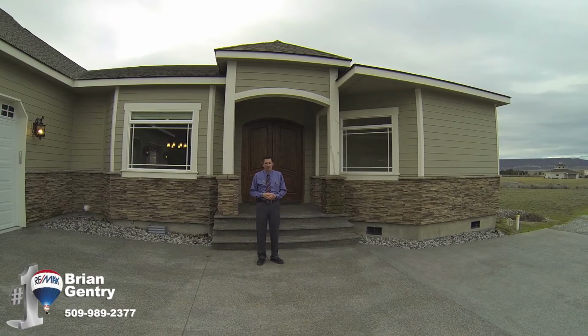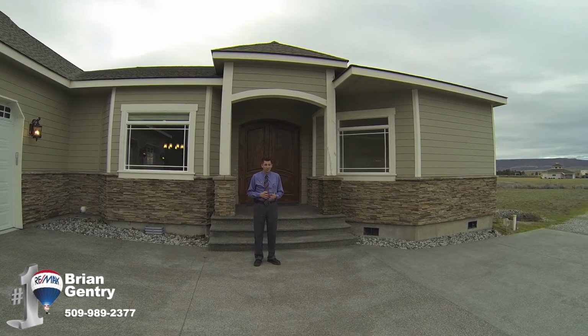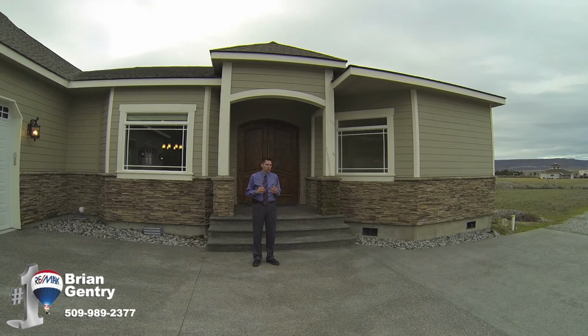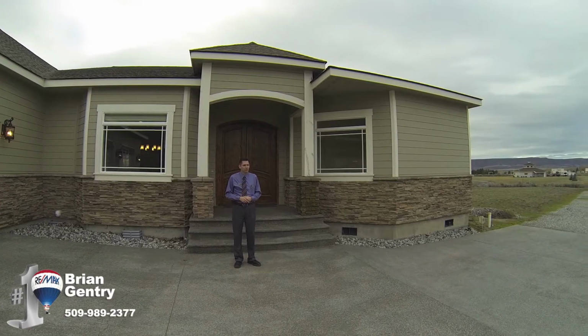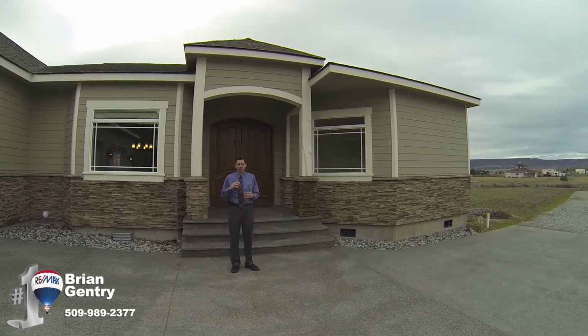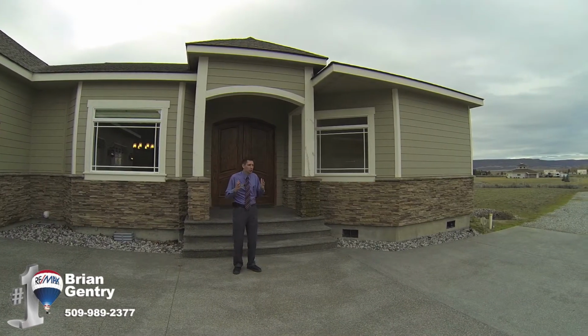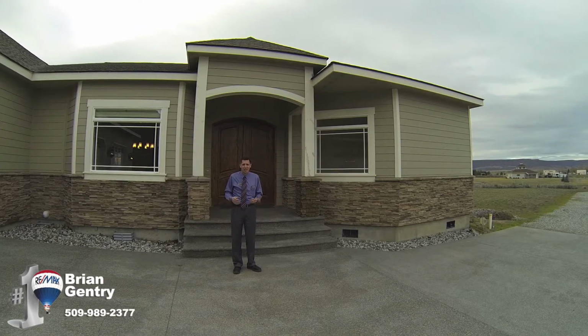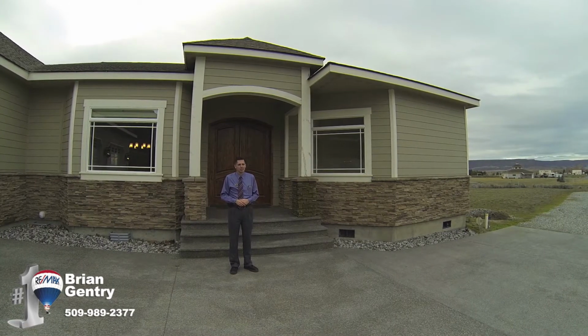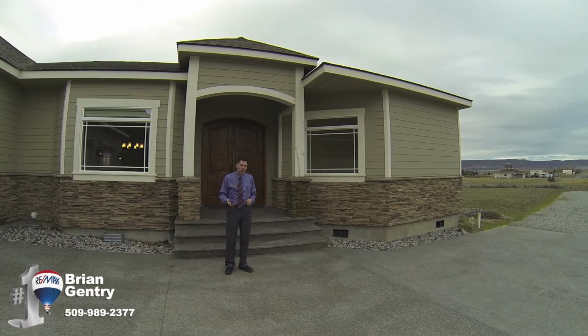55429 Bay Area Drive Northeast in Electric City, Washington. This is a really nice home. If you're looking for a great home and a great community, this is it. If you're looking for a great vacation place, a place to get away, maybe you live in a rainy place, or maybe you just need a place with a lot of blue sky, close to a lake, with a great view of the lake, this is a property you really need to check out. So let me bring you on in.